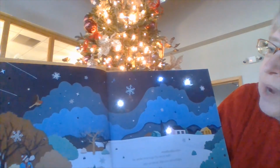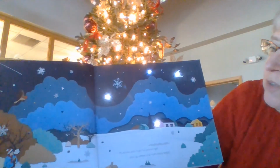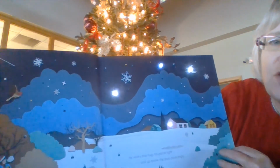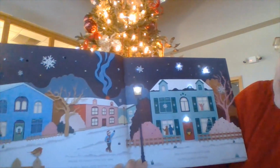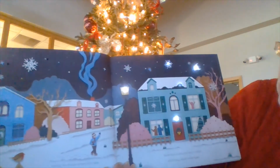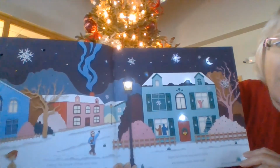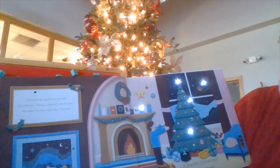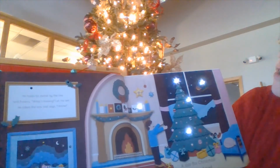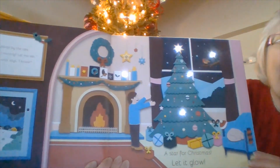He leaves behind the rowdy crowds, and as he goes, breathes misty clouds. He walks and hugs his parcel tight, and up above the stars shine bright. Ahead, his house comes into view, the door aglow, each window too. Soon he's home and warm inside, his family await, wide-eyed. He holds his parcel by the tree and frowns. What's missing? Let me see. He takes a look and says, I know, a star for Christmas. Let it glow.